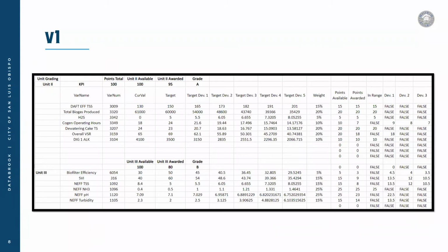But this idea for a standardized metric was first explored at the WRRF during a pretty widespread plant upset in late 2020. And Ryan mentioned that we tried to get operator buy-in initially because we didn't want to leave anybody behind, and that was really kind, because change management is hard and change is hard, but it wasn't actually the case. The initial concept was to assign each unit a grade, and so you can see that grade here.